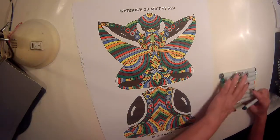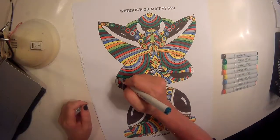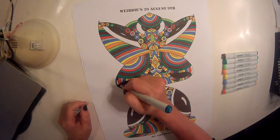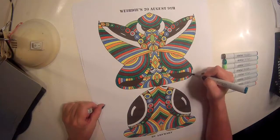And this is the last color on. Yes, it is. I'm almost sad that it's over. But we still have the mini. We still have the mini. So it isn't all over yet. Still got the mini Weirdie of the day. We're going to have a look at the next 2 days.